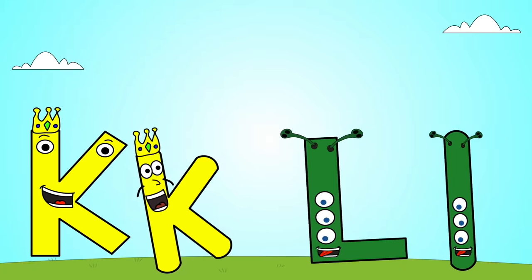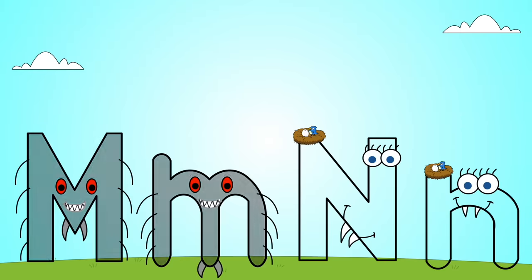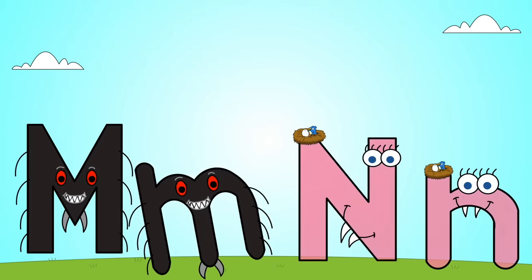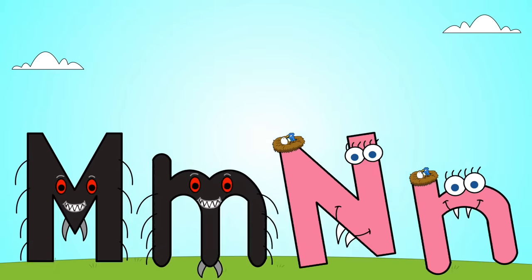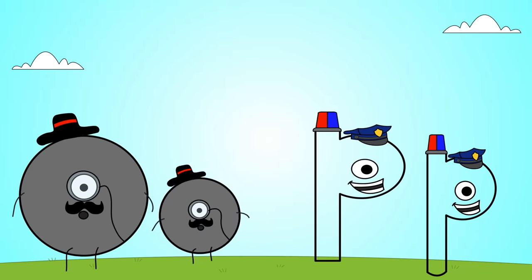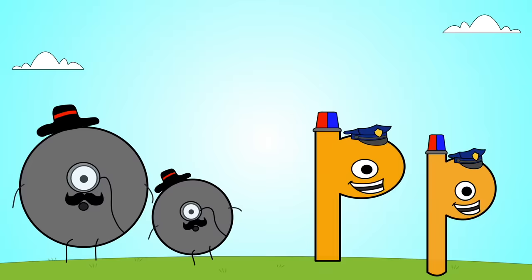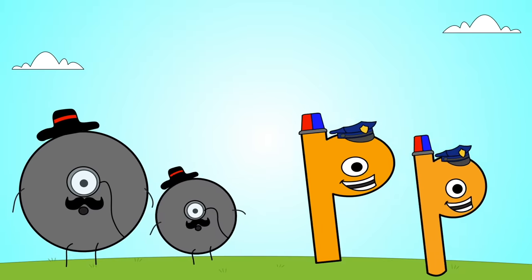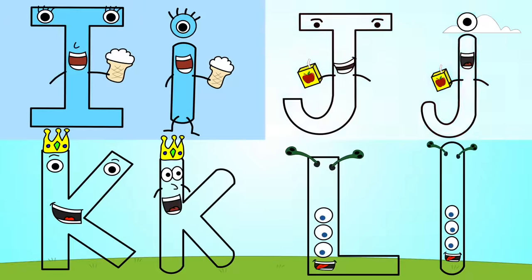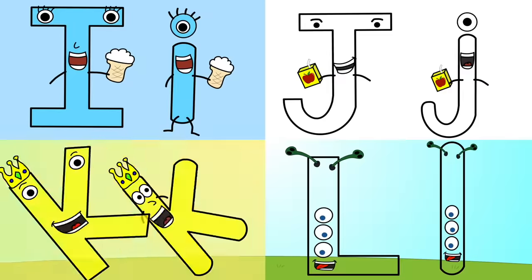Green L, black M. Pink N. Gray O. Orange P. Sky blue J. Yellow K.